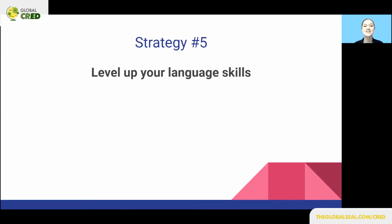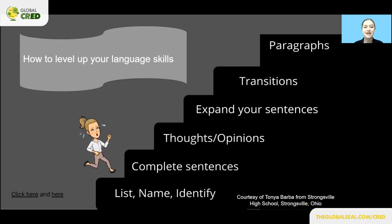Another strategy is to level up your language skills. How do you do this? Well, first you start with those novice skills. You start with listing, naming, and identifying things. Then you start to put together some complete sentences. You start to express your own thoughts and opinions. Then you expand your sentences with connecting words and transitions until you start to write paragraphs. So as you can see, you start thinking about how to level up your language skills with anything that you possibly do.